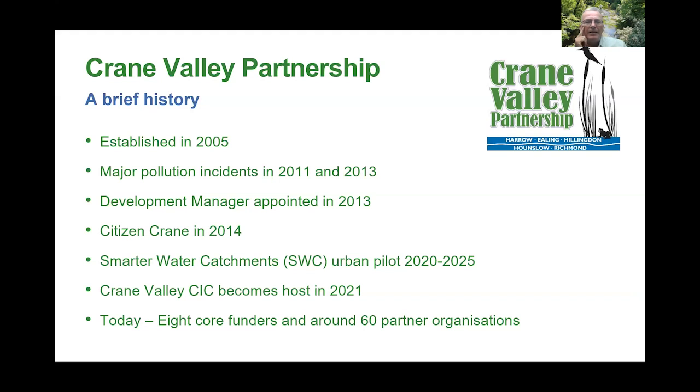So just a little bit of background about the partnership. We established the partnership in 2005. At that time, I was chair of something called FORCE, Friends of the River Crane Environment, and we worked together with the 5 local authorities, Heathrow, Thames, and the Environment Agency to bring the partnership together. So it predates actually the CABA catchment-based approach.